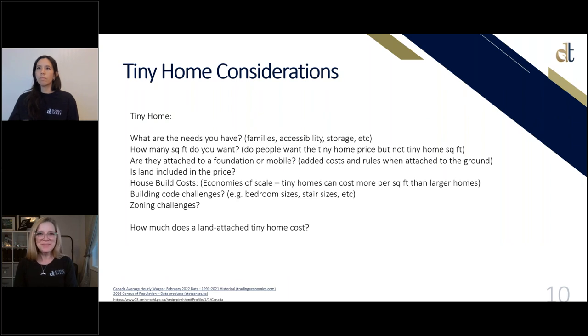So, tiny home considerations. What are the needs that you have? As I mentioned, we are having a lot of displacement with families, where families are renting and the house is being sold. I hear it on an almost weekly basis where the house is being sold out from under them and they have to find a new place. When they go to find a new place, the rent is considerably more than what they have been paying. So there are needs of families, needs of single family households.